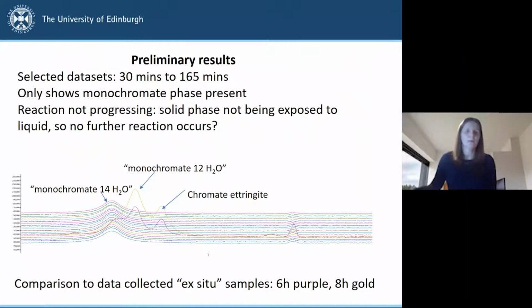So we were able to collect data sets starting about 30 minutes in. Unfortunately, it was quite an involved job setting the flow cell up and ensuring there were no leaks. So actually, by the time we got everything ready to start the experiments, the reaction had already begun. And we think that we probably missed the early stages of this process.